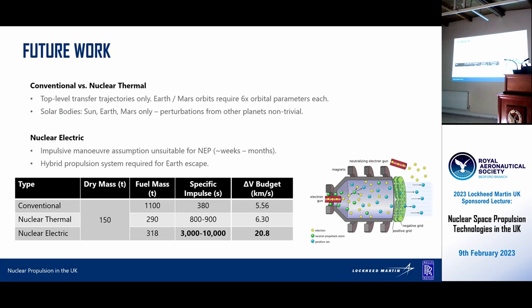But having looked at some of the numbers you get from the efficiencies in thrusters, I've looked at specific impulse, which is a measure of how efficient the fuel and the engine system are. You typically get 380 seconds with conventional, around double that with nuclear thermal, and around 10 times that with nuclear electric. So when we're thinking about humans on board, we're looking at delta V budgets, change in velocity. You get a slight improvement with nuclear thermal, but with nuclear electric, you get four times more change in velocity, which would significantly decrease your transfer time from Earth to Mars.